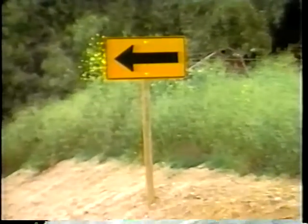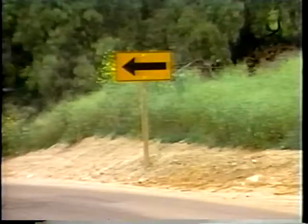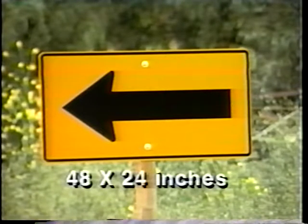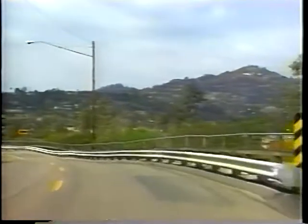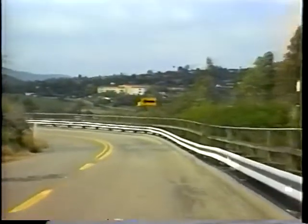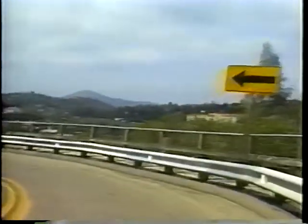Where a turn sign is warranted, a large arrow sign may be used. The large arrow sign is a horizontal rectangle with a standard size of 48 by 24 inches. It has a yellow background with the arrow symbol in black. The large arrow sign shall be erected on the outside of a curve at right angles to approaching traffic and should be visible for at least 500 feet. Trial runs by day and night are desirable to determine final positioning.